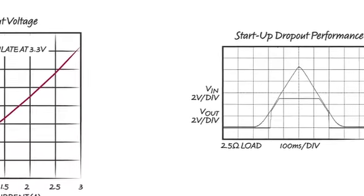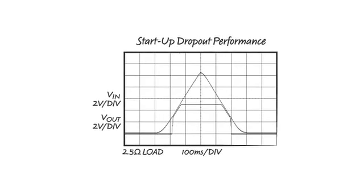Also important is good behavior going in and out of dropout, seen on the right. The LT8610 behaves like an LDO. The output voltage follows the input until the output is in regulation both during startup and shutdown.